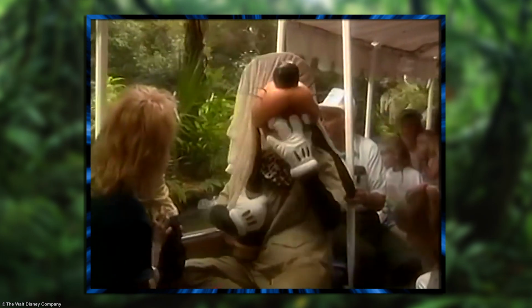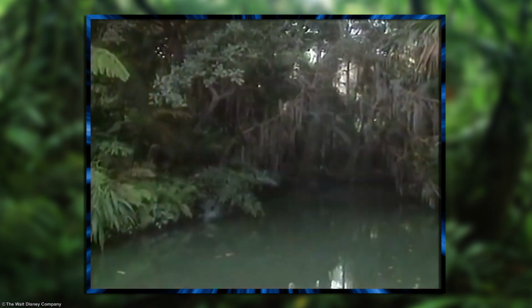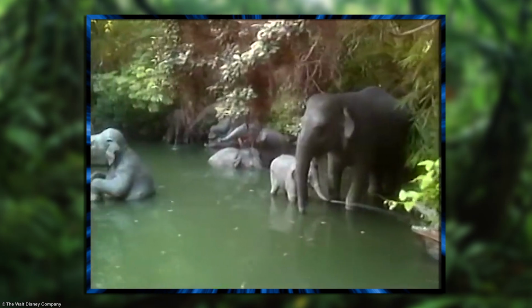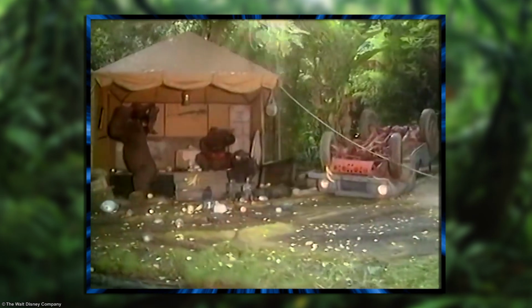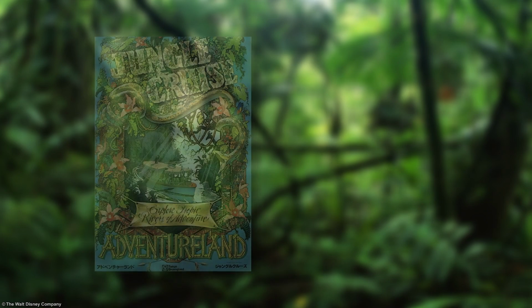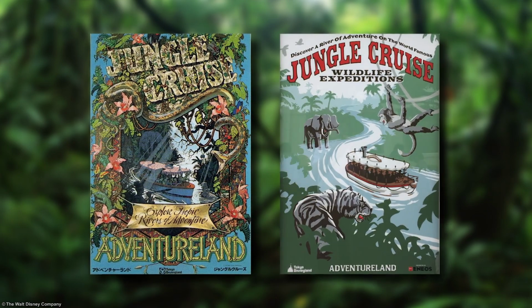In just the first 20 years of the Jungle Cruise's history, the attraction had seen some of the most drastic changes of any others within Disneyland, but it would also be another almost 20 years before any further significant changes were made. Although it is worth mentioning that in 1983, Tokyo Disneyland opened with their own version of the Jungle Cruise.